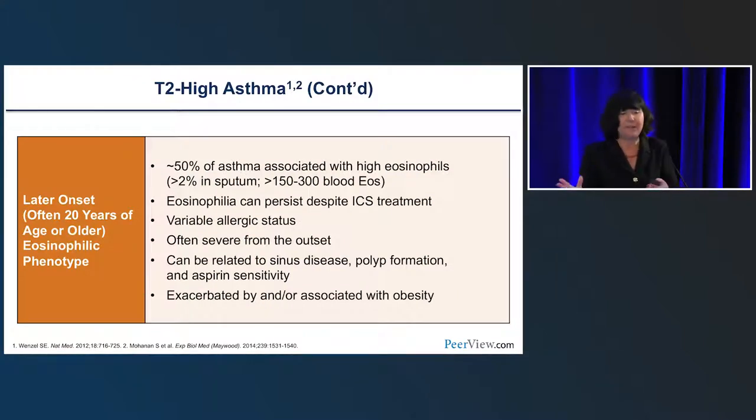And we think it manifests in about half of asthma patients in general, but it depends on who you read and who you talk to, so that's a rough estimate. But there's also a later-onset type 2 high asthma, and it really is manifested by very significant eosinophilia. It can be in peripheral blood as well as sputum, if you're able to measure sputum eosinophils. And allergy may or may not be a component.